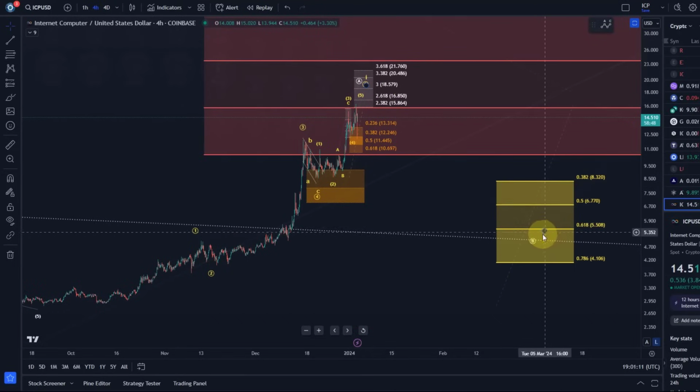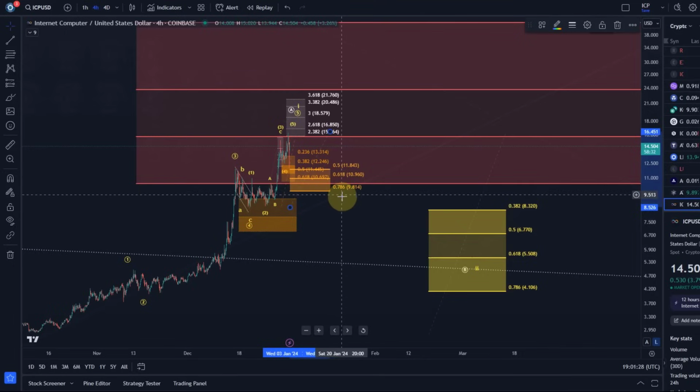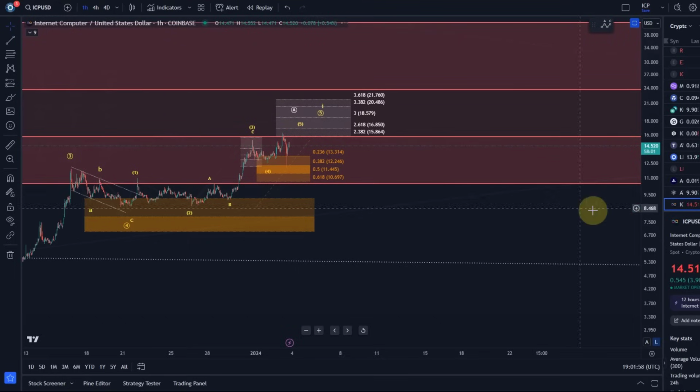but I cannot confirm a wave 2 pullback, which would likely find support in the region between $4.10 and $8.32, until the market breaks below the 78.6 retrace of the latest move to the upside. So we talk about $9.80, which means I want to see a sustained break below $9.80 to have an indication that this wave 2 has actually started. Until then, it is possible for it to extend higher, but we have to wait and see. Now that the clarity was there on this chart, swing trades were there. Now I'm not entirely sure if the wave 2 has started yet. The movement today doesn't really give us much clarity.